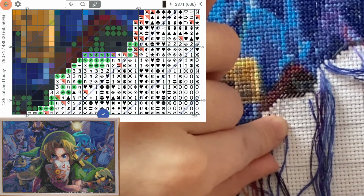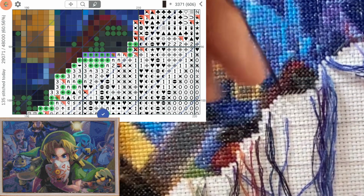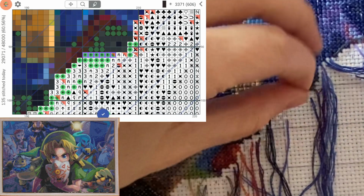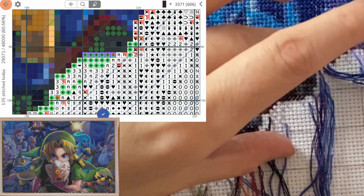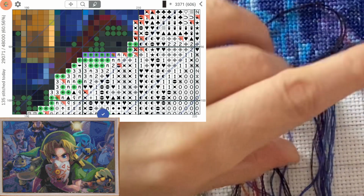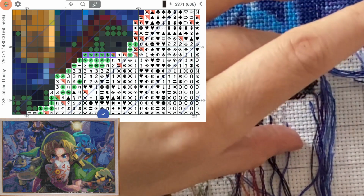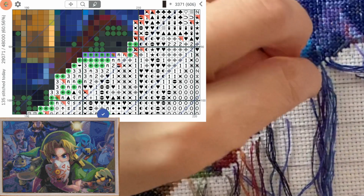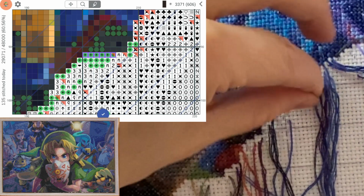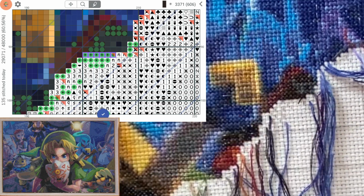So my reward for all that confetti is now I get a few stitches in a row to take a bit of a brain break. That confetti can get tiring sometimes. You do have to think a fair amount and count. It does take some brain power.